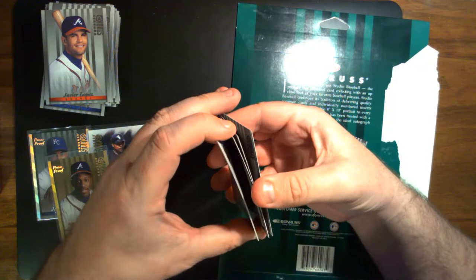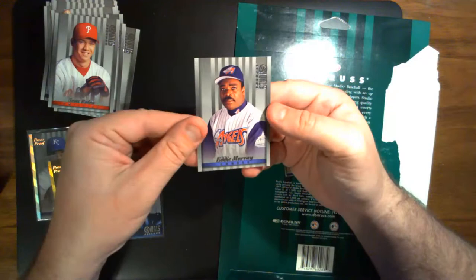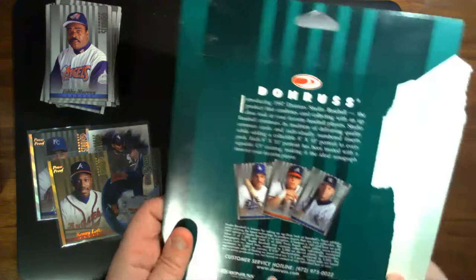Isringhausen for the Mets, Piazza, Hollinsworth, Roland, and Eddie Murray. All righty. So that does it for studio.